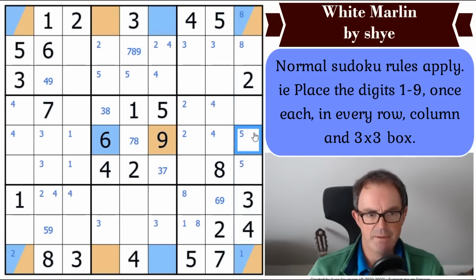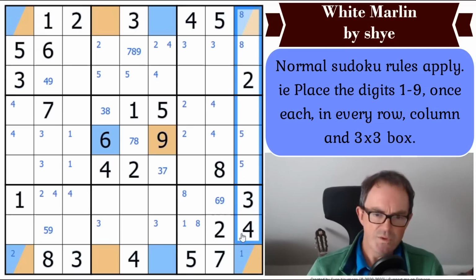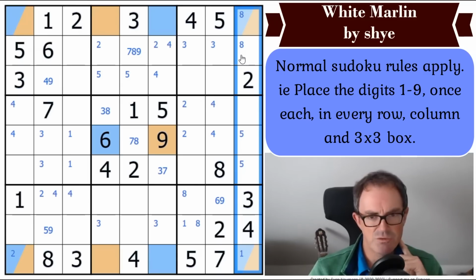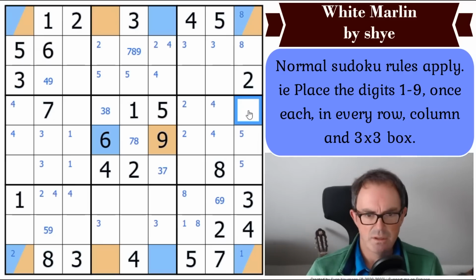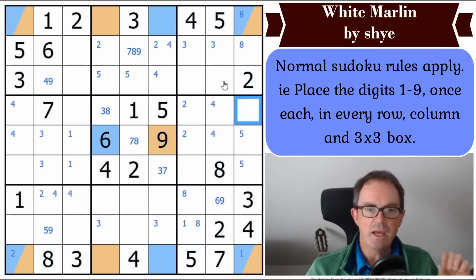Obviously we can't put it there. That can't be a 6. Oh. So if there was an X-wing on 6s in column 9. No, that's complete drivel what I was about to say. What's that digit? 3, 4, 5. Okay, right.